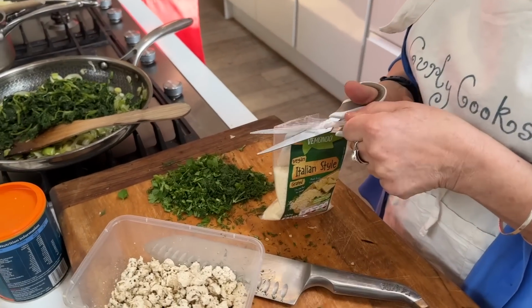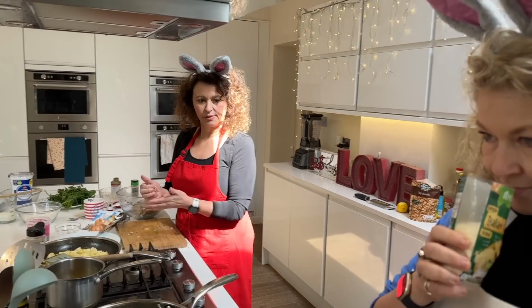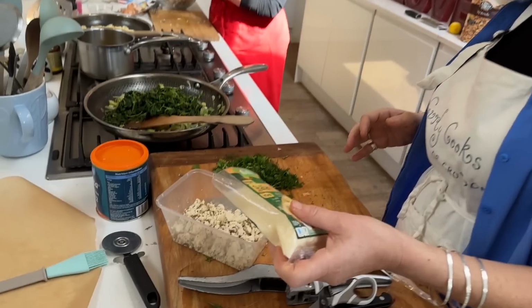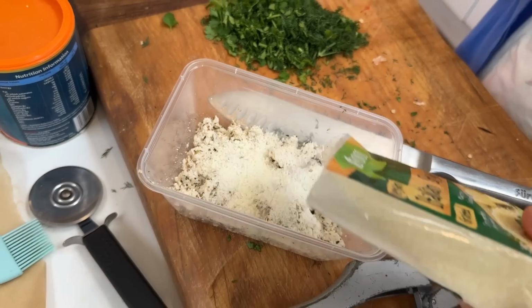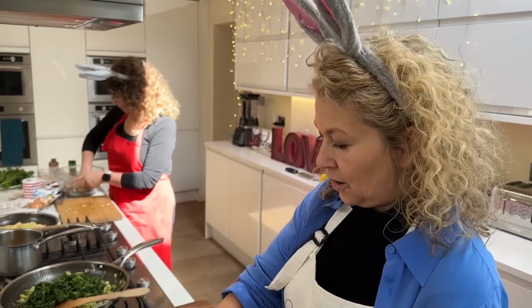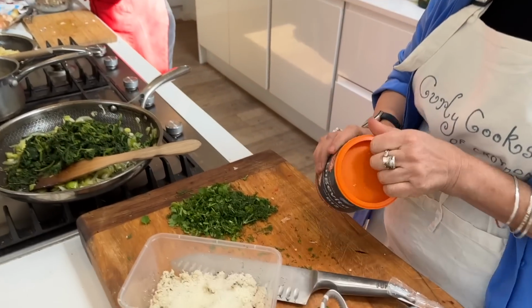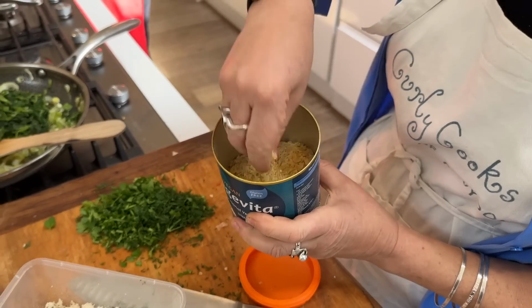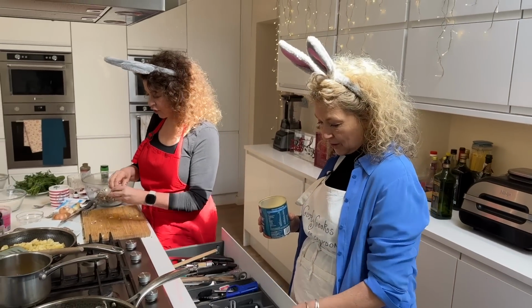Now, this is where we're going to get our flavour. Oh yeah, that cheese is amazing. Of course, if you cannot get hold of this, I luckily could because somebody sent me lots of packets. You can use a bit of nutritional yeast, which gives that lovely nutty, cheesy flavour. Actually, let's stick a bit in. It's good for you.